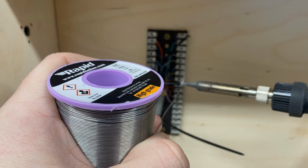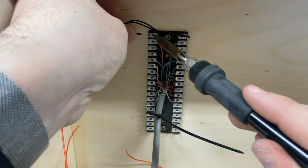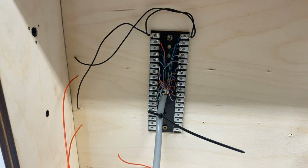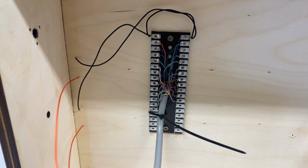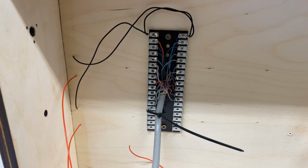Solder on the tag strip, and then solder in. There we go. And now that is that end of the baseboard done. So now we just gotta. So we know that's the common. So what we're gonna do now is write what these are going to be. So with this one, we want to make sure that we have got the correct stop track on.